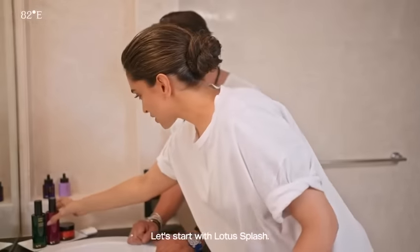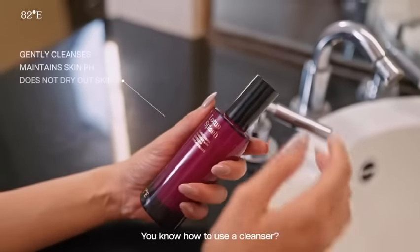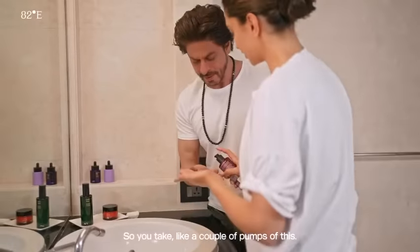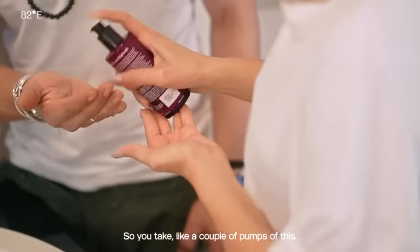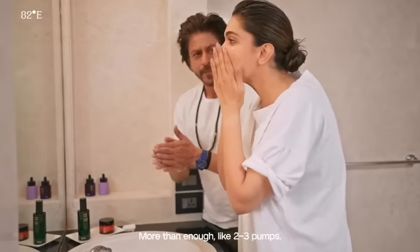Let's start with Lotus Flash. This is our cleanser. You know how to use a cleanser? So you take a couple of pumps of this. Okay, only this much is enough? More than enough, like 2 to 3 pumps.